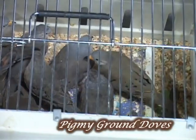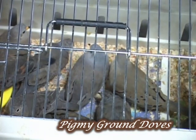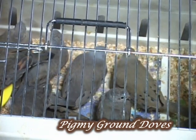Today I bought several pair of pygmy ground doves, which is considered to be the smallest of all doves on the planet, native to Mexico. It's a very, very tiny bird, about 3 inches long. So I'm anxious to work with that again. I haven't seen it offered for a long time. Really? Yeah. That's good. What else?